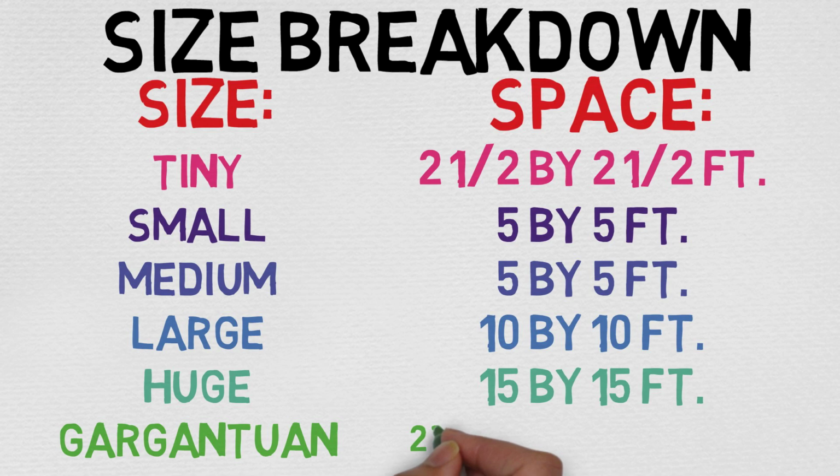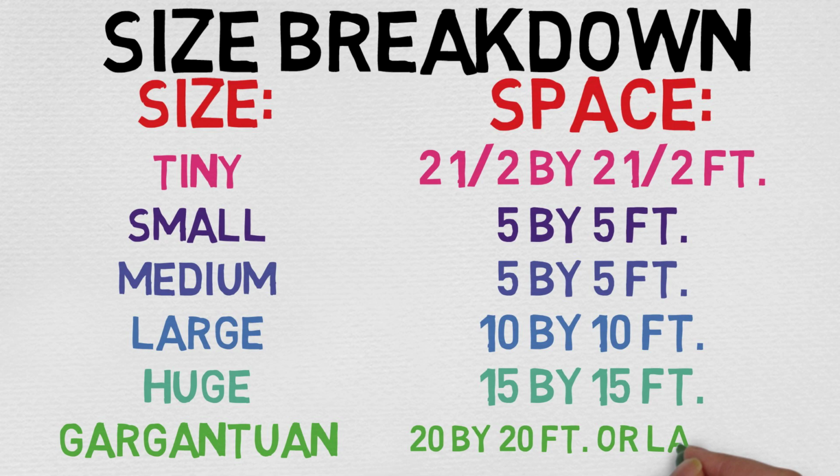The tiny size occupies 2.5 by 2.5 feet. What that means is about half of a standard grid cube. So, yeah, pretty small. Small is 5 by 5, so a full square. Medium is 5 by 5, so a full square as well. Large is 10 by 10, so about 4 cubes total. Huge is 15 by 15, so about 6 cubes total. And gargantuan is 20 by 20 or larger, so sky's the limit.